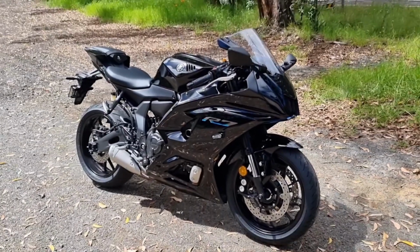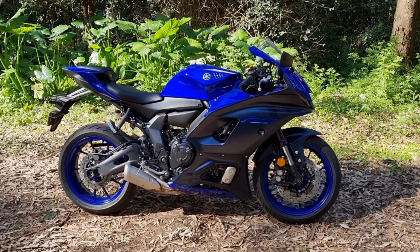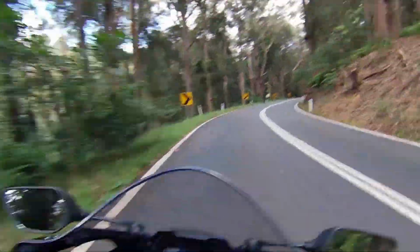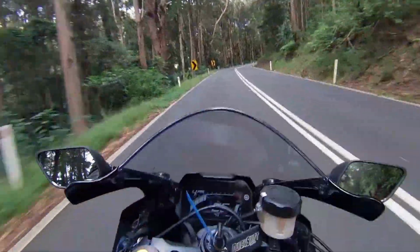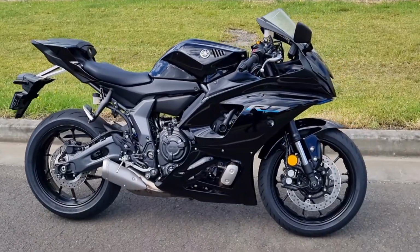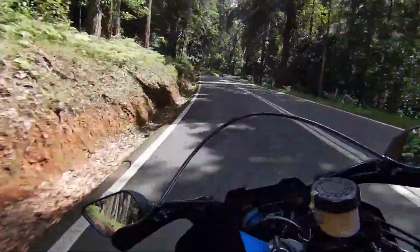So the next bike we have on the list is the Yamaha R7 high output. Now I was also fortunate, a month or so later I got to ride the Yamaha R7 learner approved version. Both of these motorcycles are basically the same. They're the same ergonomics, same frame, same brake package, same suspension. The only difference is with the high output you get the 689cc CP2 engine, which pumps out around 72 horsepower and 67 newton meters of torque.